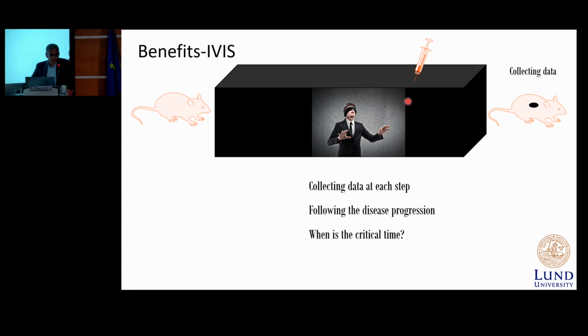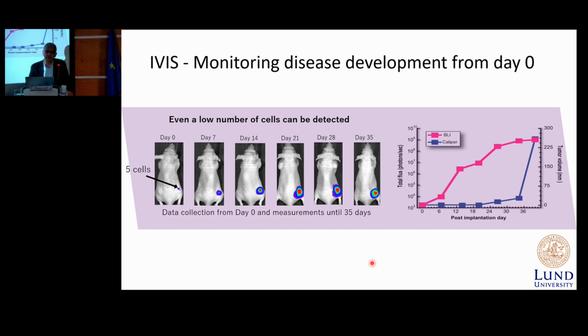By using IVIS, you can collect the data at each step already from the beginning. You can follow the disease progression, and you will also know when is the critical time for using your therapy. I'm going to show you an example of using IVIS compared with not using IVIS. Here a few cancer cells have been transplanted under the skin of the mice. If you would measure the growth of the tumors by using a caliper or ruler, until 24 days you would not be able to measure anything because nothing is visible there. You would be able to see something after 28 days, and suddenly after 35 or 36 days, it's bang, it's just blooming up, it's growing fast.